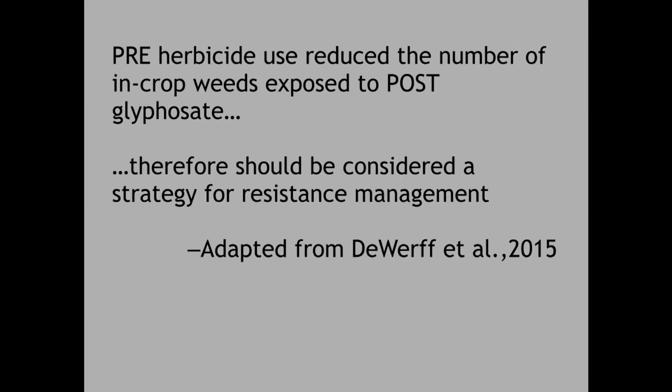And then more recently, a paper in the US showed that pre-herbicide use reduced the number of in-crop weeds exposed to post-glyphosate. So there is a lower population density of weeds emerging post-emergence. Therefore, their conclusion was it should be considered a strategy for resistant weed management. Makes sense, right? You've taken care of a good chunk of those weeds pre-emergence.